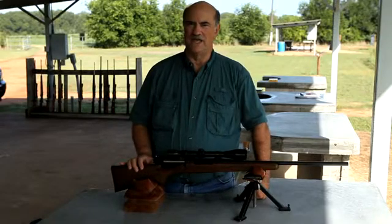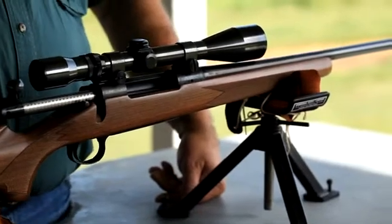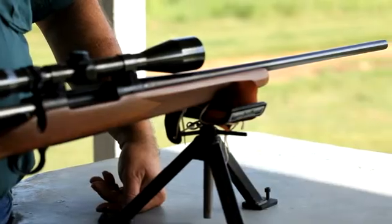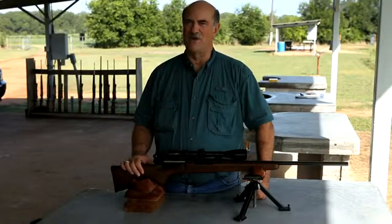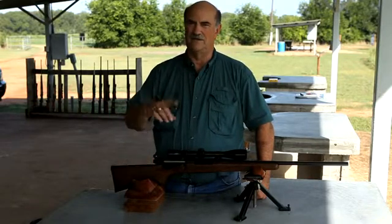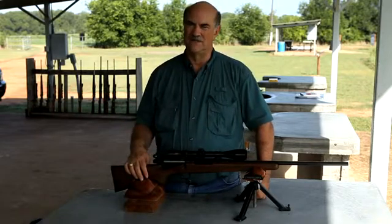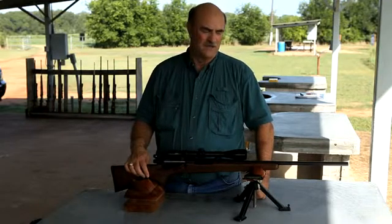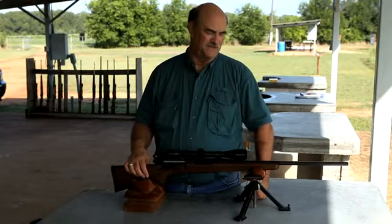I could see the tag said 7x57, and I thought it was a Ruger because, as far as I know, Remington didn't make that caliber. I asked the clerk, pointing to the gun, for the Ruger, and he reached for the Remington, and I said, no, the Ruger, and he said, no, that's a Remington 700. I said, well, as far as I know, they've never made that gun in that caliber. But as it turned out, the rifle was a 7x57.